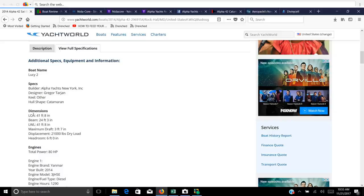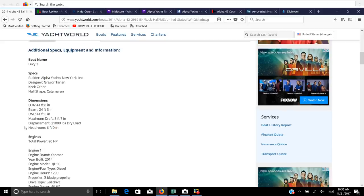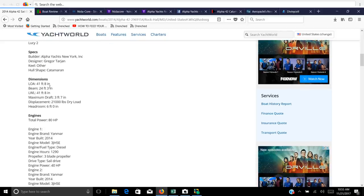41 foot, 8 inches, length overall, LOA. The beam, or the width of the boat, 24 foot, 3 inches. LWL, length at waterline, 41 feet 8 inches. So that would be different than the length overall, especially in monohulls. You'll see a big difference in that. Not so much in cats. Here, obviously, they're identical because of the way the front of the bows rake backwards on this boat. Typically, on a monohull, the bow would rake forward, so the deck would be longer than the waterline, but still.